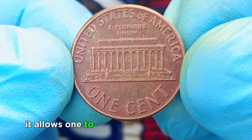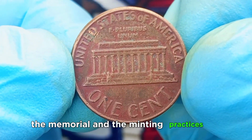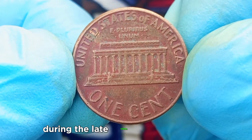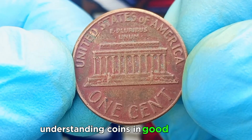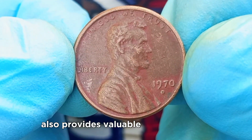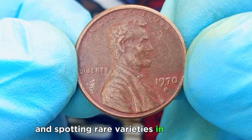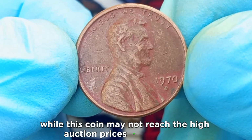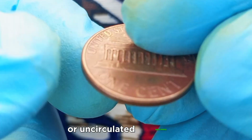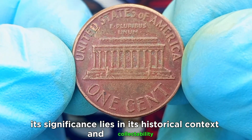It allows one to study the details of Lincoln's portrait, the memorial, and the minting practices of the Denver Mint during the late 1960s and early 1970s. Understanding coins in good condition also provides valuable experience for evaluating higher-grade coins and spotting rare varieties in other years. While this coin may not reach the high auction prices of rare errors or uncirculated specimens, its significance lies in its historical context and collectability.